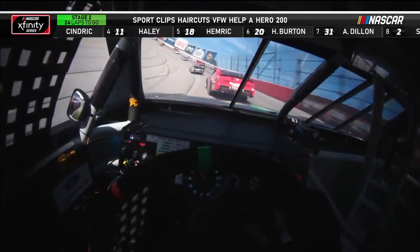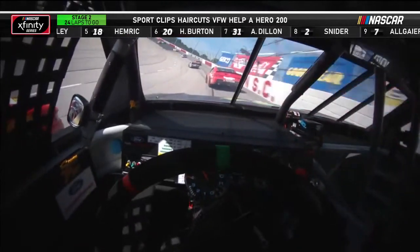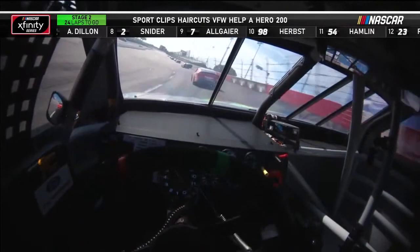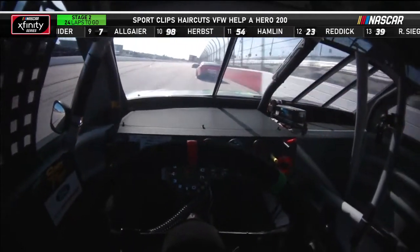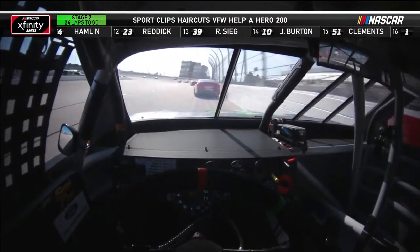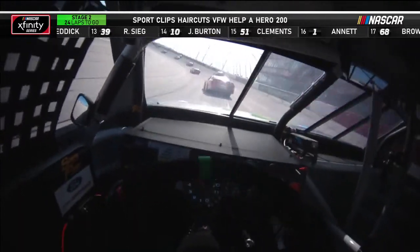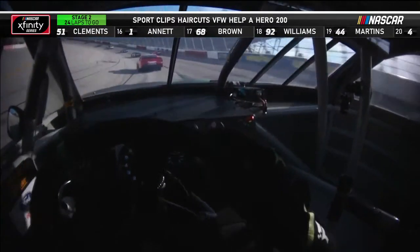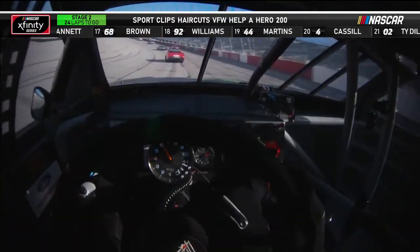This is what he needs to do right here, get in behind Denny Hamlin. Take some notes right here. Denny Hamlin been putting on a clinic today, coming from behind several times, and what a great opportunity to learn for a lot of these younger drivers. Yeah, follow that red car. That's a good rule, Dave. You don't know how important that is.